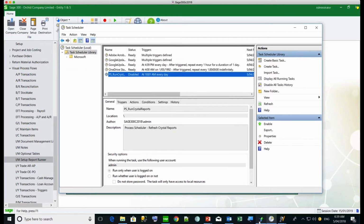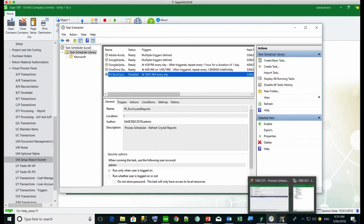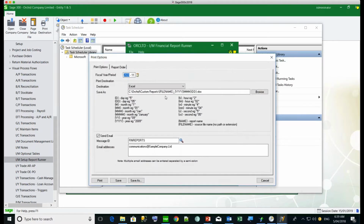Okay, so that's the main thing about financial report runner, which basically lets you group your financial reports and resave your criteria. So in this case, I've got my saved runs, which are the ones that I run all the time. So they're all set up in there. You can select whichever one you want, click print, and it will refresh with whatever date you want.